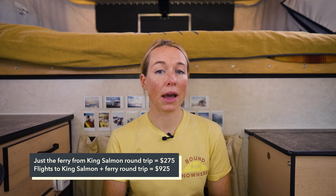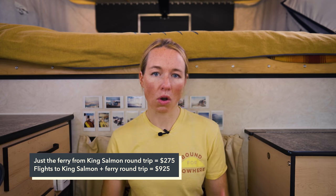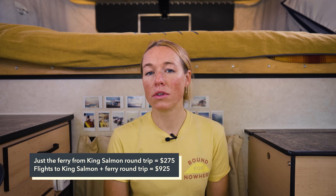You can also take a ferry to Katmai. We obviously didn't do this, but I think it's a really cool way to potentially see the surrounding area leading up to Brooks Camp. Just the ferry costs $275 round trip out of King Salmon. If you're wanting to go through the water taxi service to also book your flights, for the cost of $925, that'll include your flight as well as your connecting ferry from King Salmon. The ferry operates from June 1st to September 25th, and the ride takes about 45 minutes each way.